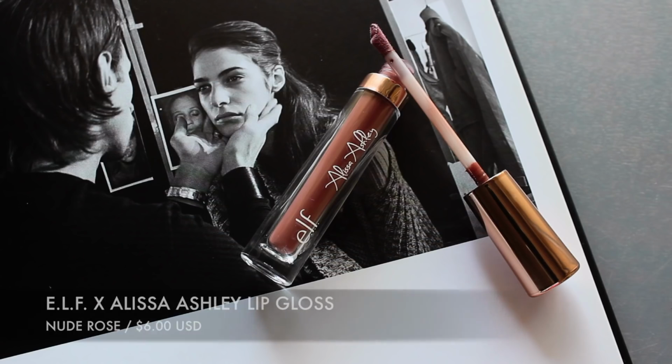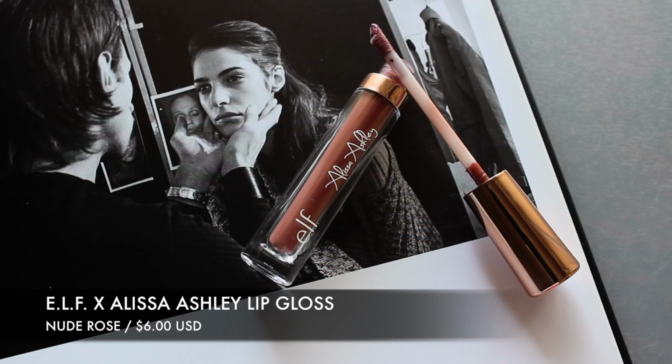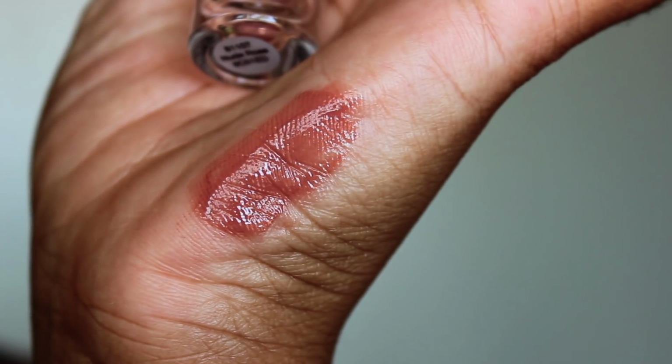And last is a gloss from E.L.F., and I knew I wanted to pick this one up. This is the collaboration with Alissa Ashley, and this is just their lip gloss, and it states that it's in the shade Nude Rose. This is a beautiful color. Now, I'm not able to find this in the stores or at my local Ulta, so this is something I had to pick up on the actual website for Ulta.